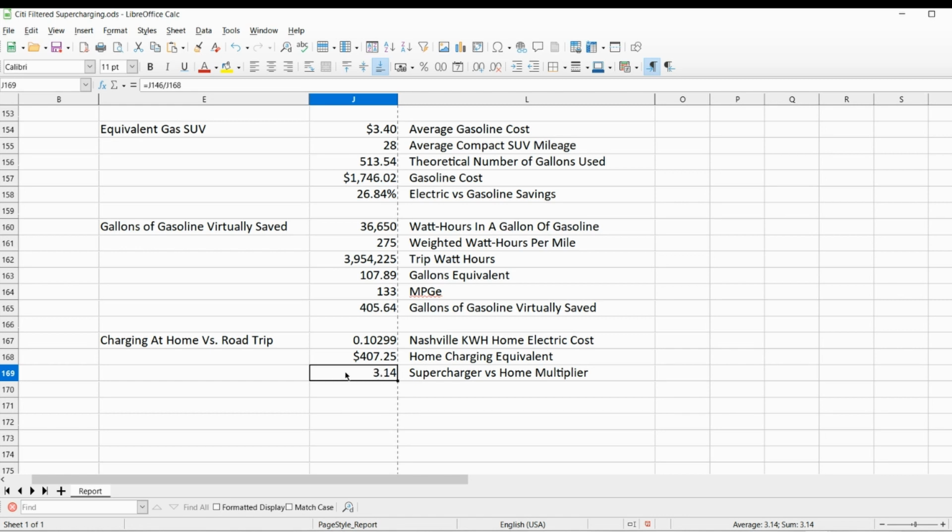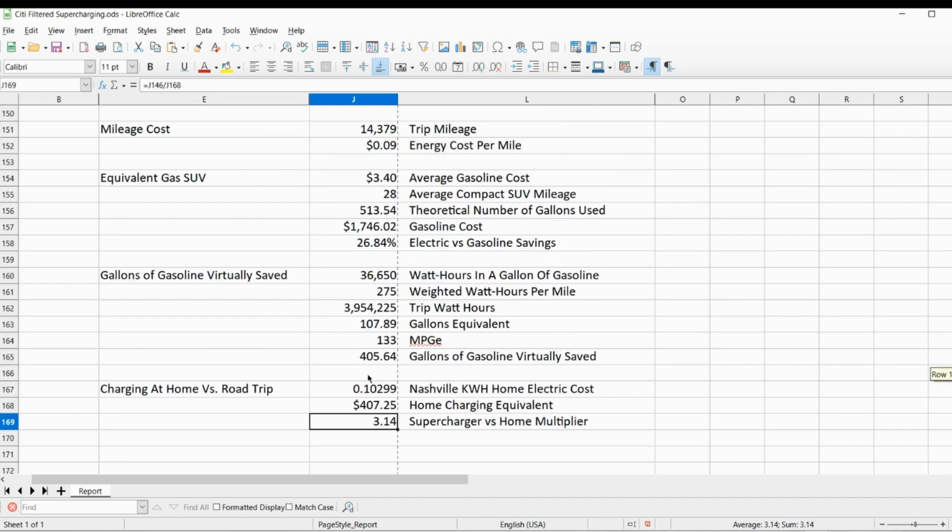So there is a significant penalty in terms of buying supercharger electricity versus buying home electricity. But again, sorry for harping on this, you're paying for them being where you need them on your trip, and you're paying for them to absolutely pump the energy into your vehicle so that you can get out and go quickly. If I tried to charge this at home, it would be 8 to 10 hours, basically an overnight charge to fill up the tank. And that's the end of my analysis.